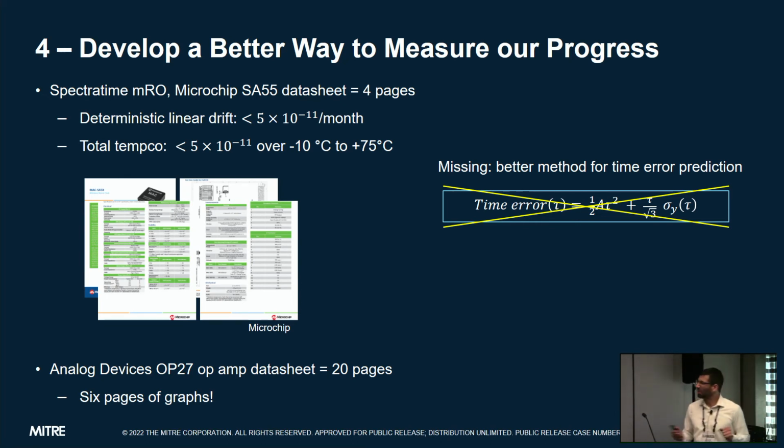Six beautiful pages of graphs of how an op-amp performs over voltage noise, or current noise, or temperature variations, or shock and vibe. Anything you want to know about this op-amp is here. In an earlier draft, I actually had slides of the op-amp charts because it was so much information. But we can't do that for atomic clocks, I think just because no one's asking for it.